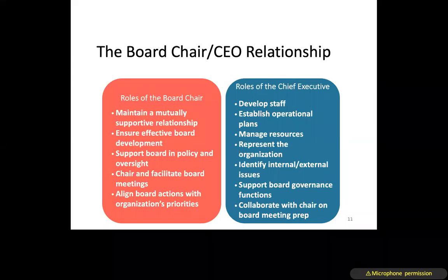The staff and the executive director are responsible for the day-to-day. So it's really important to remember that as board members, we all bring a certain expertise to the table. For example, when I serve on a board, I bring governance expertise and some fundraising expertise. That does not mean that I walk into the organization and say, here's a fund development plan, go to it.